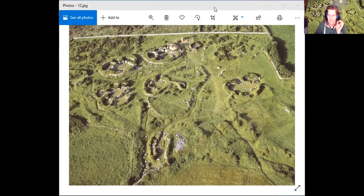Lots of these sites that we're looking at all seem to be around the same period, around 2,000 years ago or thereabouts, and then they pip into the Roman period and continue onwards. So this Iron Age settlement in Cornwall is one of the finest examples anywhere in the country. It's certainly the finest in Cornwall.